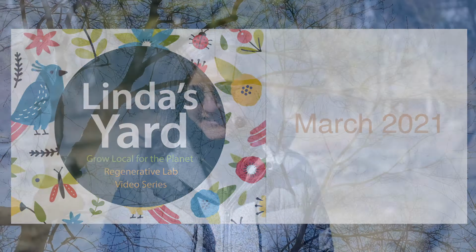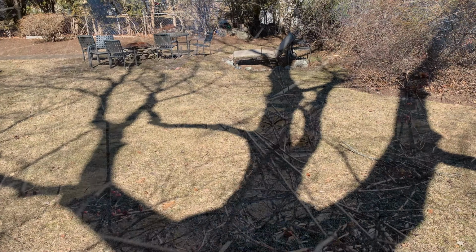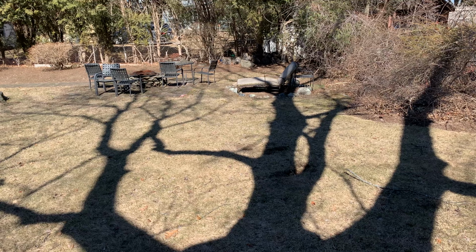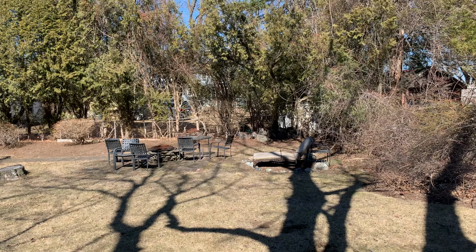Welcome to my yard. This is the back 60. It's a yard of about 60 by 60 feet. We've been here about 20 years. We raised kids in this yard. They've played, they've had fun. We've had a little bit of a garden, not much, and we're ready to do the right thing.